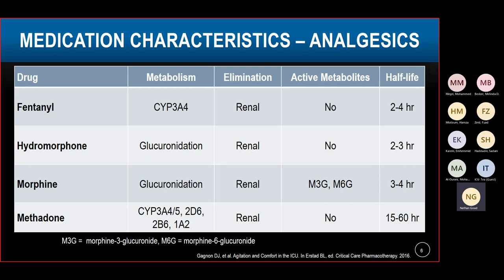And then lastly, I just have methadone on here because it does pop up, especially in our opioid abuse population every once in a while. It's not something that you're going to go to as a first line option. It goes through the liver and has cytochrome P450 metabolism, as well as renal elimination, and it has a very long half-life. So it's not something that we're going to typically jump to first line, but it is an option that may pop up, especially for your drug abuse population and having to transition them to methadone.